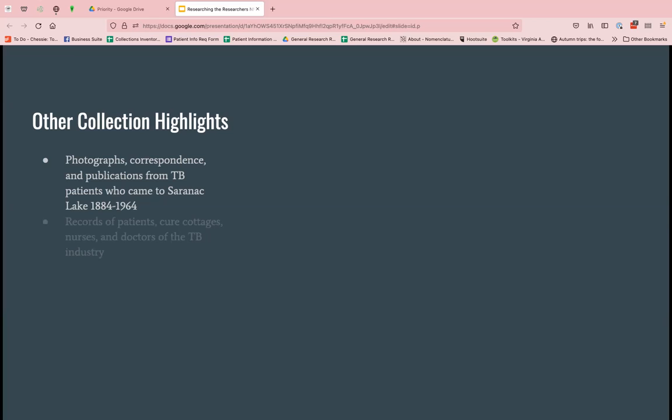So speaking of cataloging, I want to talk a bit more about our collection in general and some materials that I hope you will come and use for research. As I mentioned, a lot of our focus has been on materials associated with the TB industry, from photos to correspondence to memoirs written by patients, things that accumulated over the course of more than 7 decades. We also have records of patients, cure cottages, and nurses and doctors who worked in the industry.